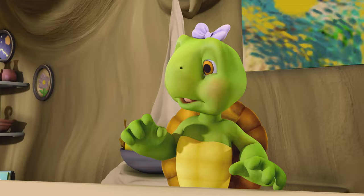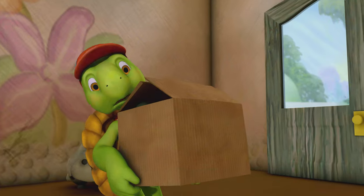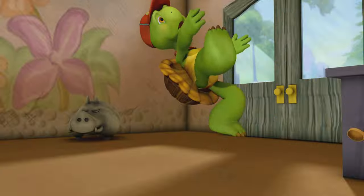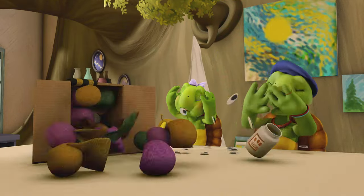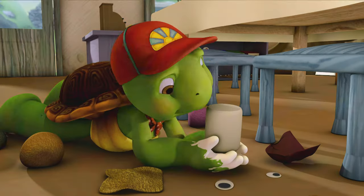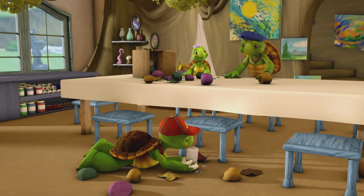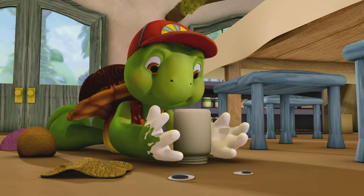Whoa. Glue lid! Careful, Franklin. Don't step on it. I don't see it. Where? Whoa! Whoa! Whoa! No! Phew. At least I caught the glue. Yeah. Yeah, you sure did.